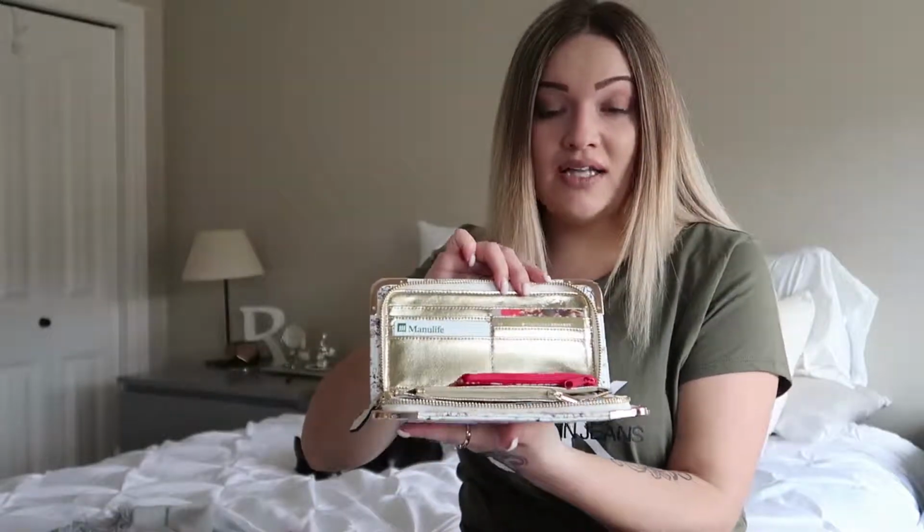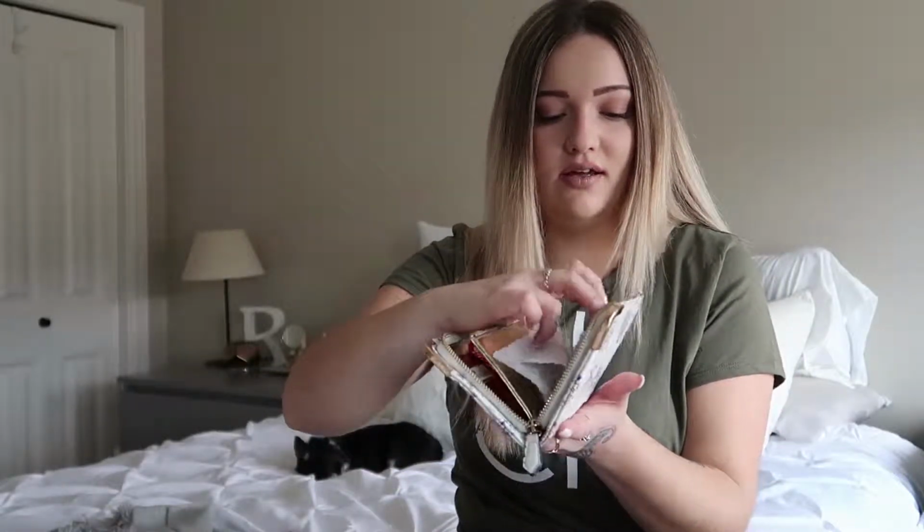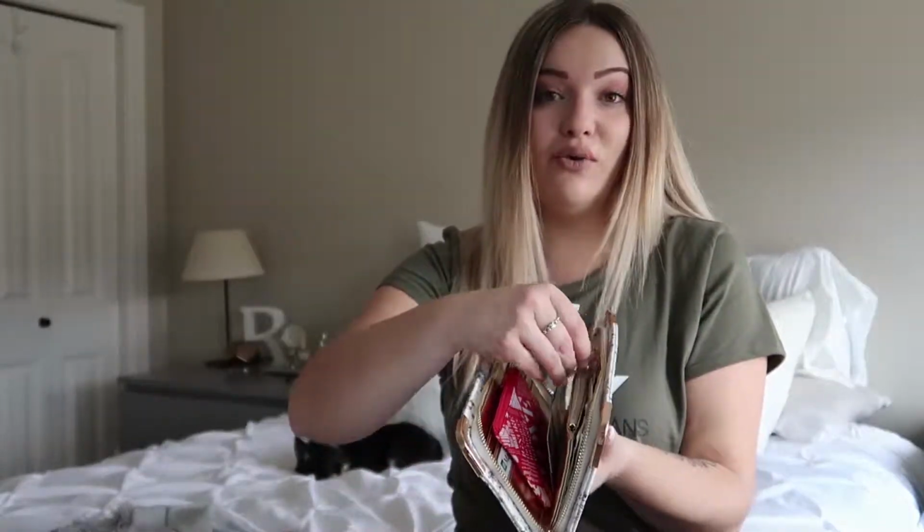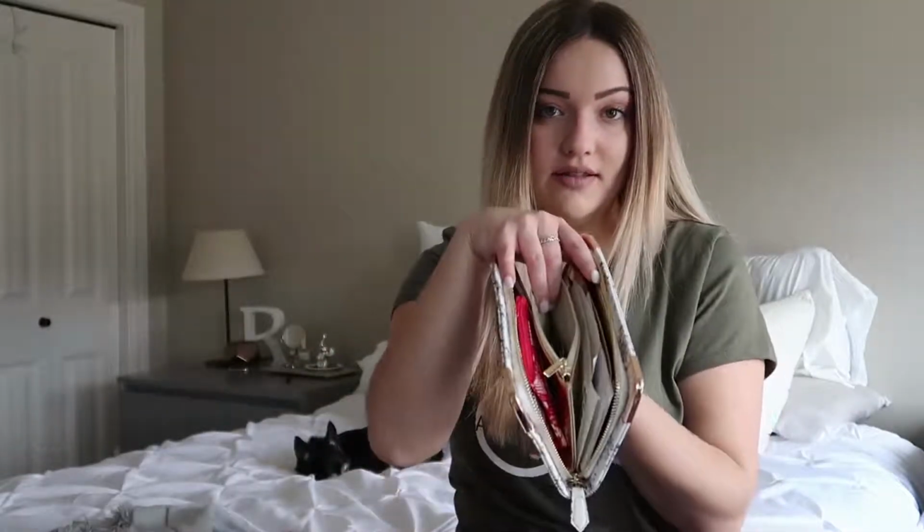It has so many spots for all of your credit cards. It has spots for, it's kind of a little messy right now, spots for your cash. It has a spot in the middle where you can put some coin. And it's really easy to just put stuff in there like I've done right now. Love this wallet. It's from Call It Spring.